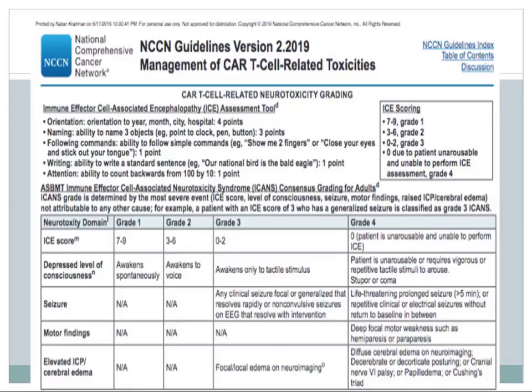And then the other resource, just so you guys know that it's there, is the ICE score that they will test them every day, and you'll have orientation questions, you'll draw, you'll write, and things like that. Then they'll grade that, and based on that will be the way that you manage whether you think they need different therapies. But they're all on prophylactic Keppra.